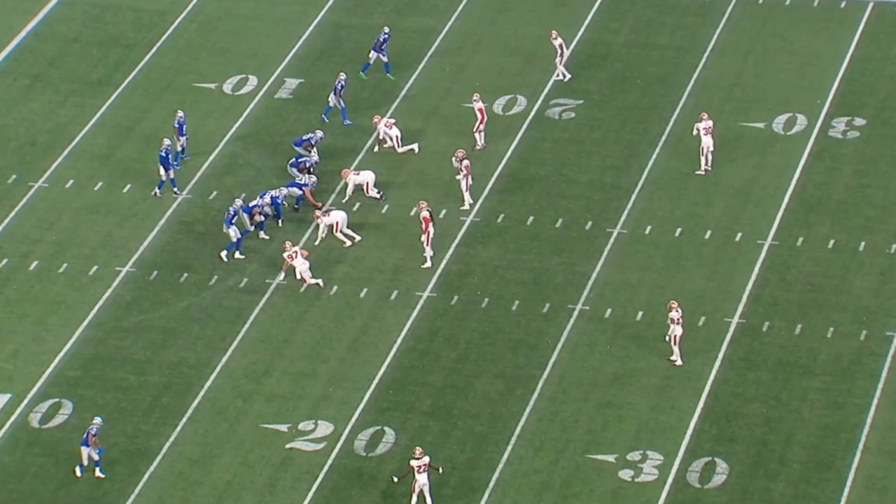One other thing that I do notice for DK is that he allows DBs back into the play.